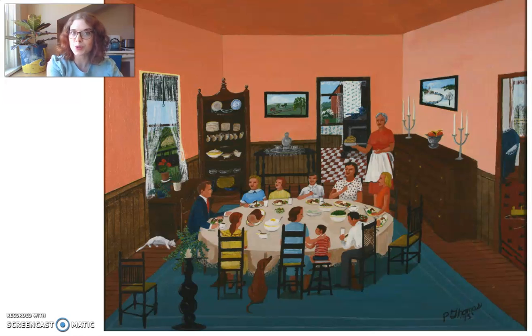What do you first notice when you look at this painting? Do you notice the colors? Does it make you think of something? I always think of going home for the holidays when I look at this painting, or going to my grandparents' house for a special dinner. What does it make you think of? What colors do you see?